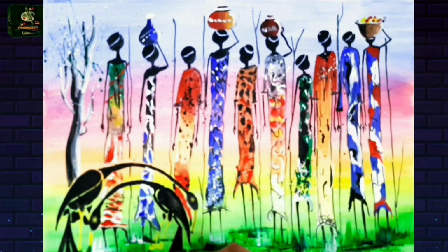Joining us on this mesmerizing journey through the colors of Savannah, TingaTinga African abstract art. Unforgettable.